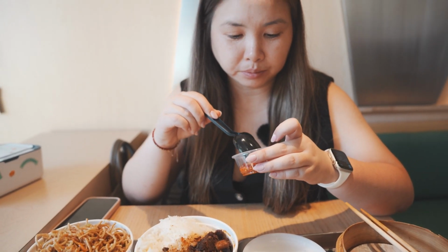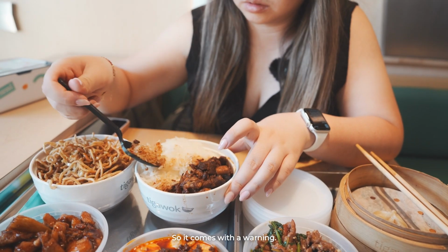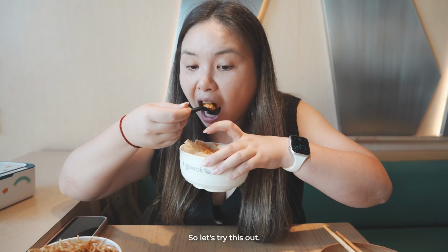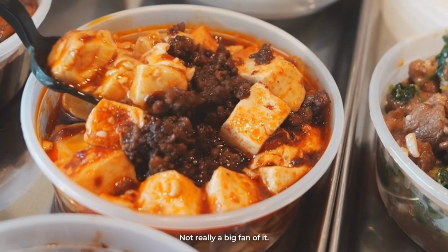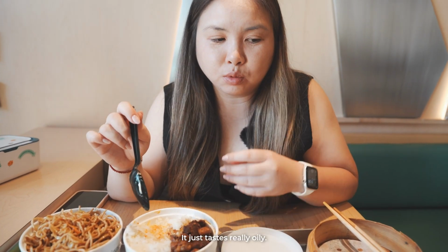Interesting chili. Well, there is potential for spicy stuff here, so it comes with a warning. It's not really that spicy. Okay, I love mapo tofu, so let's try this out. It tastes very generic and not authentic. I'm not really a big fan of it. It doesn't taste spicy enough. It just tastes really oily.